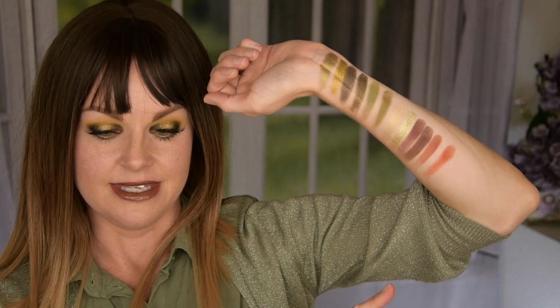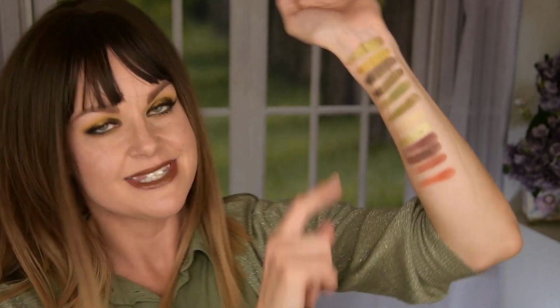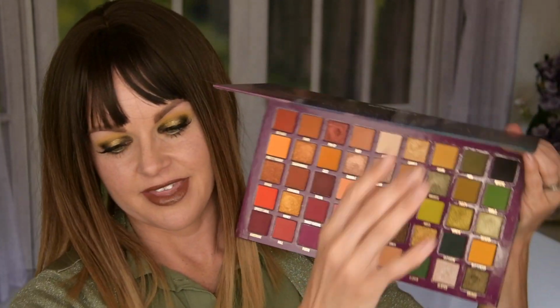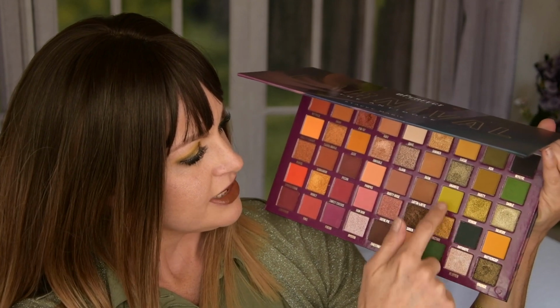But as you can see, looking at these swatches with 1, 2, 3, 4, 5, 6 shades, I feel like you can get kind of the same vibe with this one, but you have more shades in this one, obviously. But I just thought they had some similarities. So these shades I couldn't dupe out. These were the shades I immediately wanted to swatch next to each other.